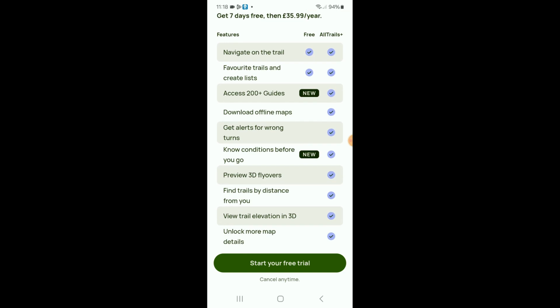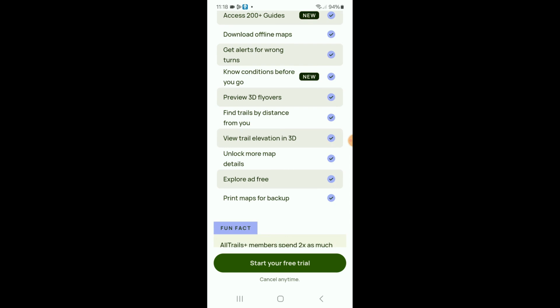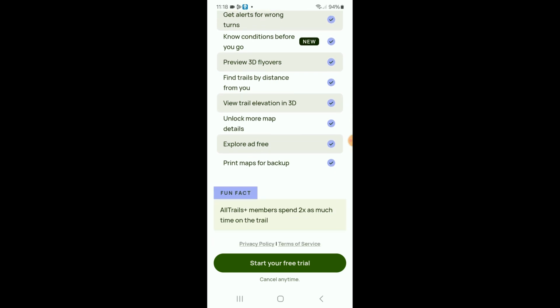But what's really good, you can download the maps, you can use your phone offline. Most of the times we go walking, you don't actually have any online capability, so you can have a look at those. 3D flyover, look at the trails and distance from you. You can see trail elevation in 3D. Unlock more maps, explore, add maps. But what's really good is the print maps for backup. It's all well and good to have a mobile phone, but phones run out of battery, run out of signal. You break them, you drop them. So if you haven't got another thing, you always want a backup map. So I tend to always walk with maps all the time.